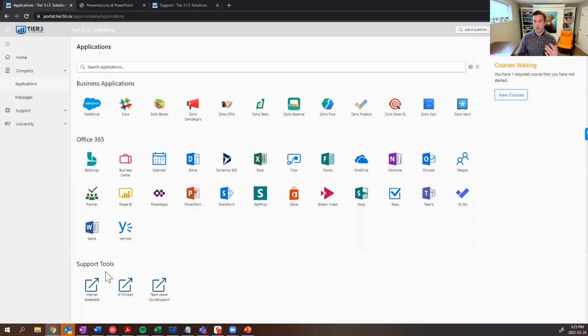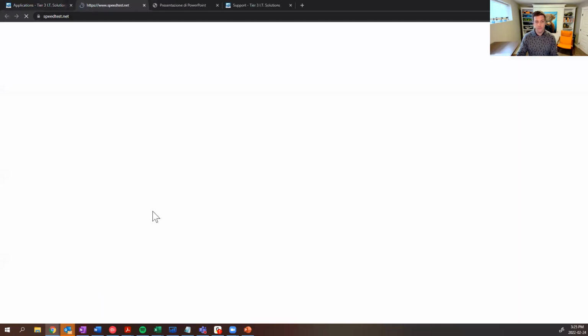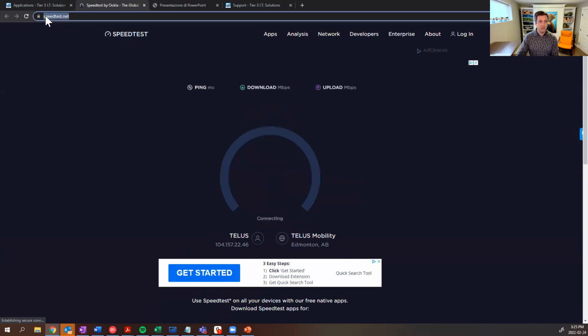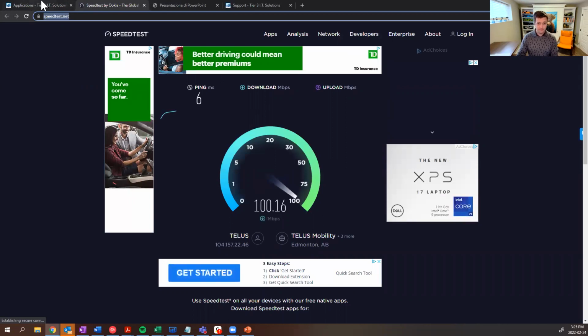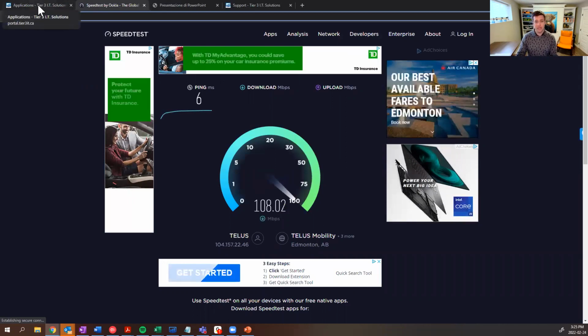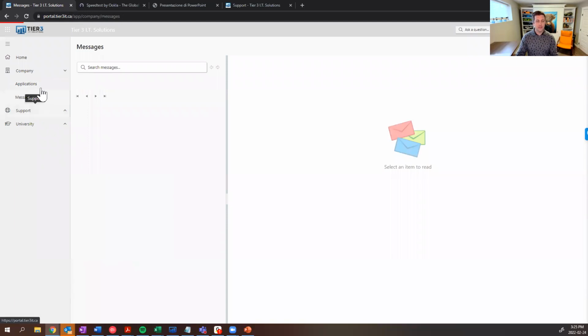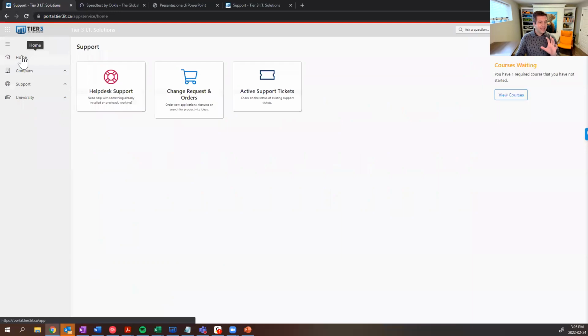So if we're working with one of your staff and we need them to test their internet connection really quickly, we'll just have them come in here, click on that button, rather than trying to get them to type in speedtest.net, because we know that as many times as we try to get people to type it in, it almost never translates over the phone. And then messages is just where we can broadcast items out to the team. So as a general end user, it's quick and it's streamlined and it's easy.